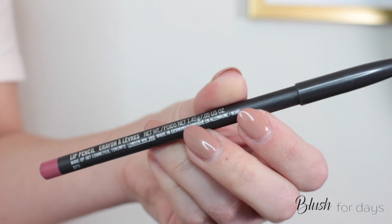Now onto the good stuff. I'm using this MAC lip pencil in the color Soar, and I'm just going to outline my lips. I do have very thin and tiny lips, so I like to barely draw outside of them just to enhance the shape a little bit more, so I don't have a no lip, if you know what I mean.